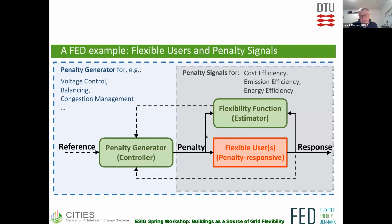So the setup here is a generic setup, which is also used in Annex 82, and I know Andy is an important member of this. It is the so-called flexibility function, which explains how the price relates to the response. The penalty can be the price. It's very often the price, but it can also be emission or CO2 or whatever. So, and I'll come back to some examples where we minimize the CO2 emission. And the reference-based controller can be designed so we can get voltage control, congestion management, balancing and so on.